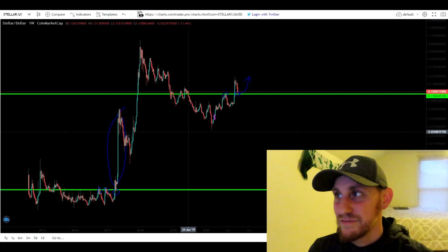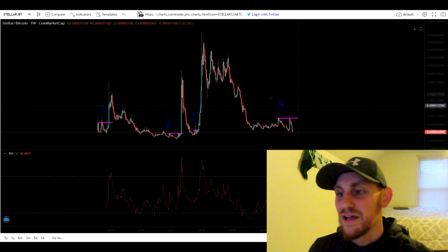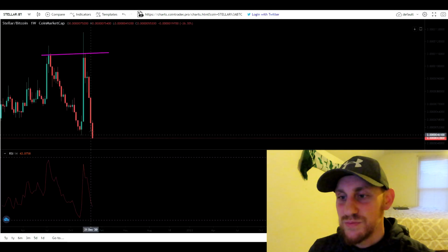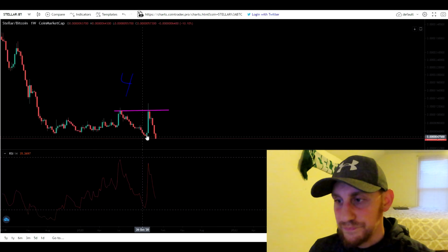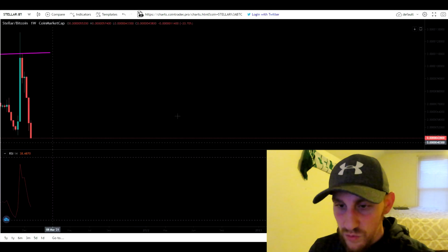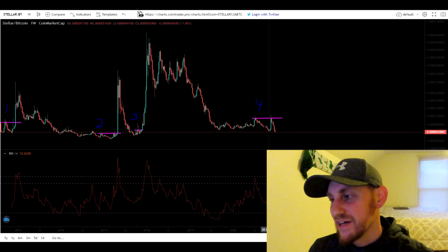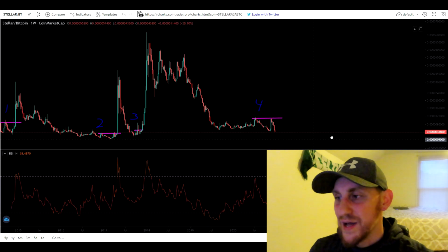As we switch on over to the stellar lumens Bitcoin pair, my fractal that I have is still playing out. Now, we didn't break our major support level here, but now we're below our local low from back in November. So we are going lower here, but what I like to see is we are cooling off on the RSI on the weekly. Obviously, we're getting very high here, so we are cooling off the RSI before a possible move back on up to the upside.